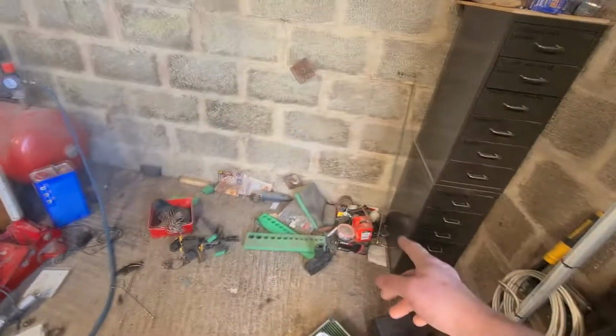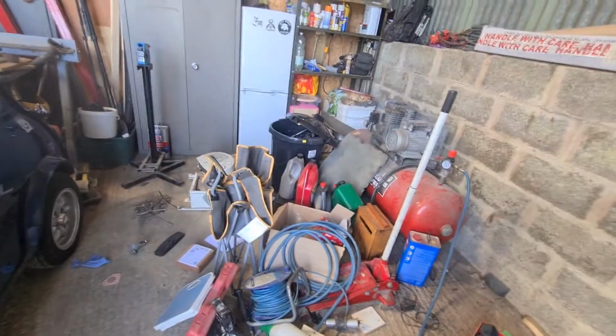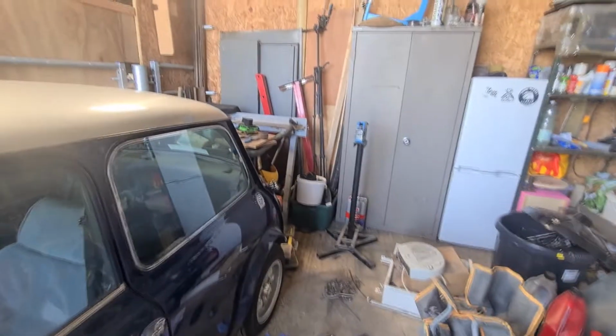As you can see, it's a shithole where we've moved stuff. Obviously, my toolbox used to be there. That's stuff that was underneath it and on top of it. So yeah, we're going to move this round. Then we'll bring the van round and we'll just start loading stuff and taking it round until this is virtually clear.